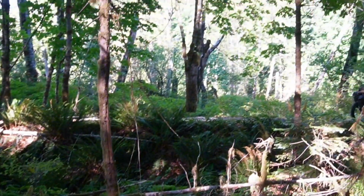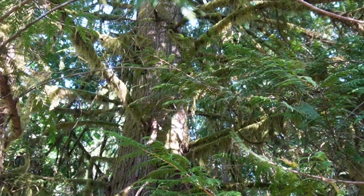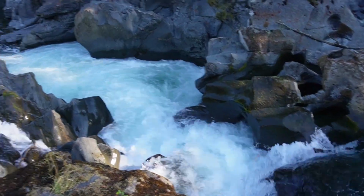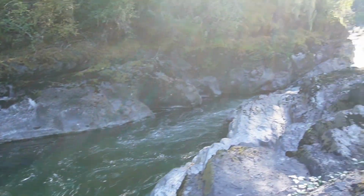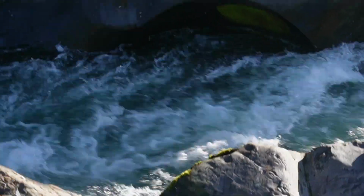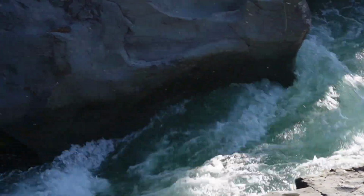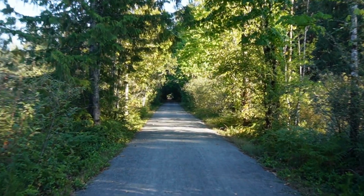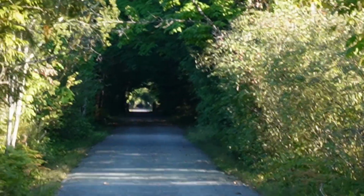It's also really nice going through here. Everything's covered in moss and there's ferns growing everywhere, and everything's really green, and even all the tree branches are covered in moss and the trunks, and it's just really beautiful. Tree tunnel. It's pretty cool looking.